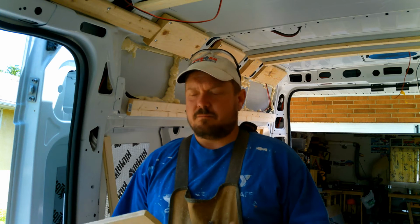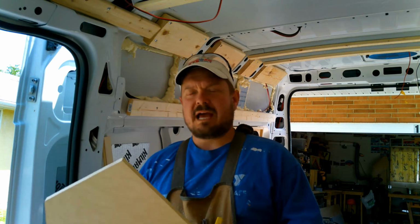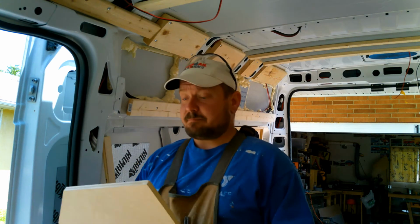Now, I like to minimize the amount of sanding that I have to do. So I like to take each piece and lay out where I'm going to have my pocket screws. I like to hide them as much as possible.